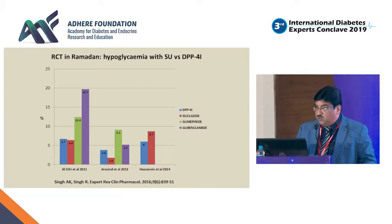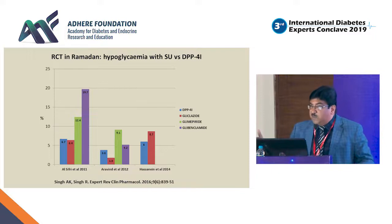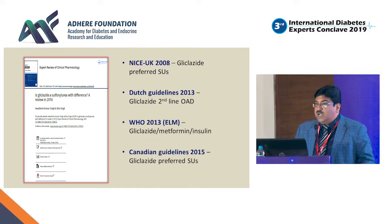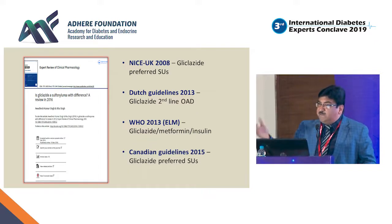I will not go into it, because of paucity of time here, but it relates to their mechanism of action on different sulfonylurea receptors. But the data did suggest that hypoglycemia is lesser with gliclazide, in particular MR, compared to glimepiride as far as hypo is concerned.